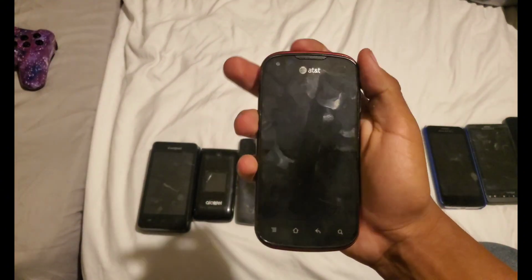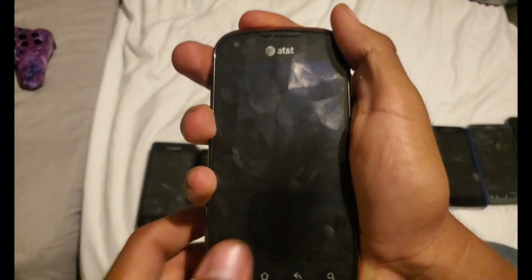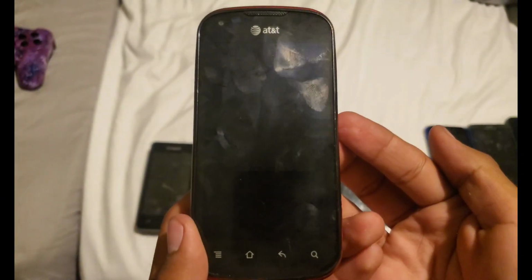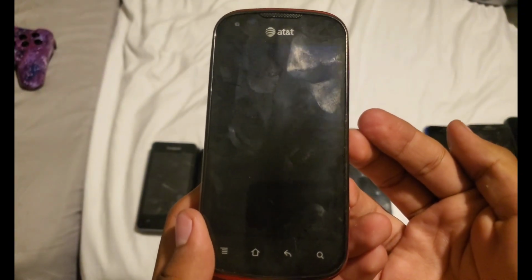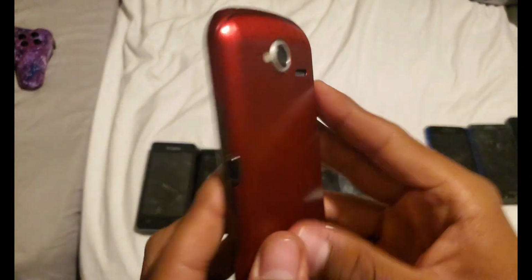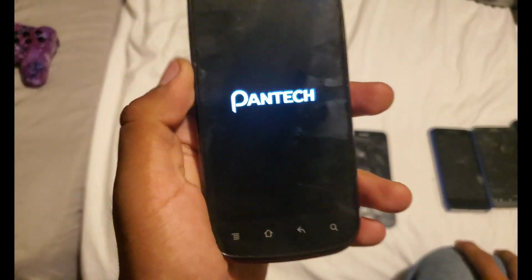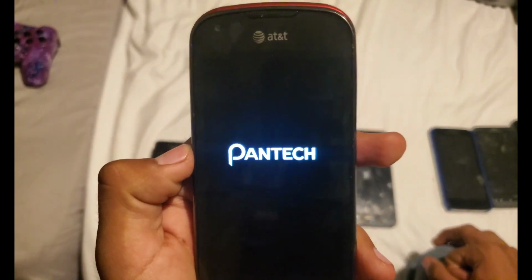Here's the next one. This is a Pantech Burst on AT&T. Works. And I love that color, guys. That color is red. Ooh, the vibration is kind of strong. Yeah, I think it died. Oh, never mind. This had games in there, but now I just hard reset it because I want to make this thing fast. You see the color, guys? It looks nice. This thing works. No cracks at all. Everything else is really, really good.